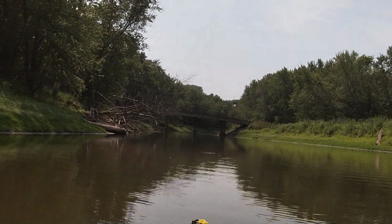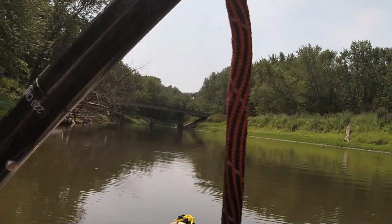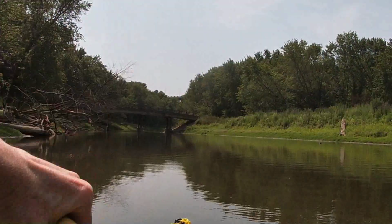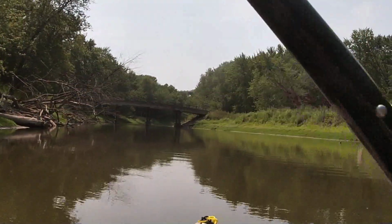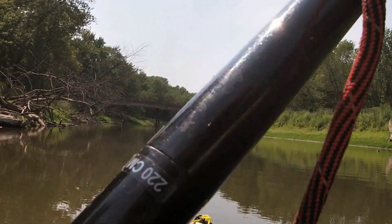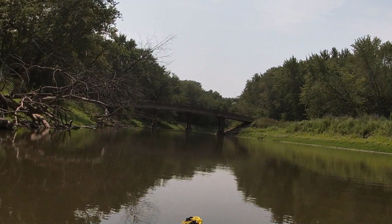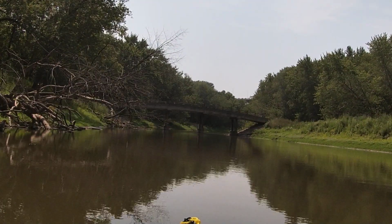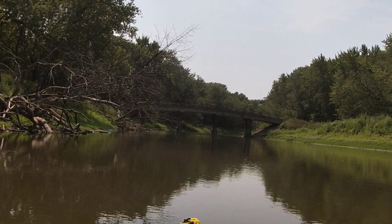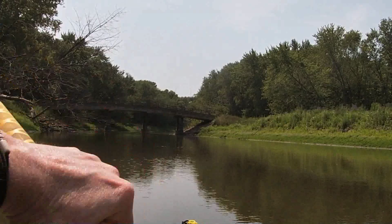But this is the bridge right here that we're gonna go under in a minute. This little bridge is a footbridge that runs from the mainland, I guess you want to call it, across over to Pike Island. And again, they don't let cars on it. You can probably bring a bike on there, you just can't ride it.